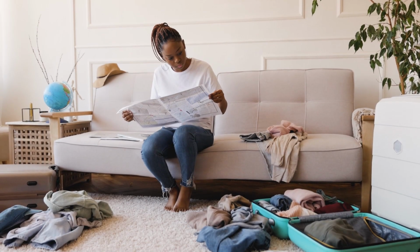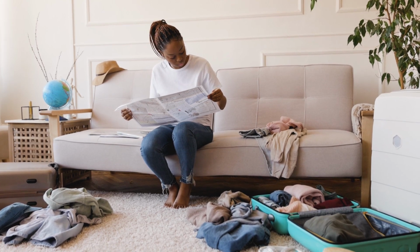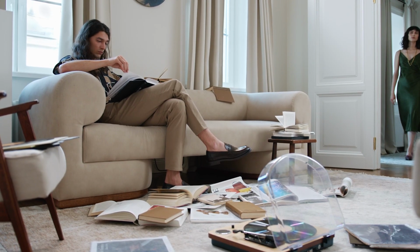Clutter can make a living room feel cramped and uncomfortable. It can also be a fire hazard, and it's difficult to relax in a messy environment.